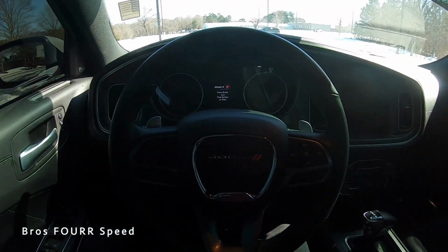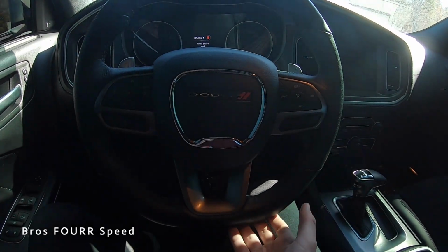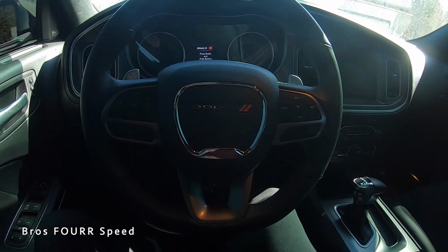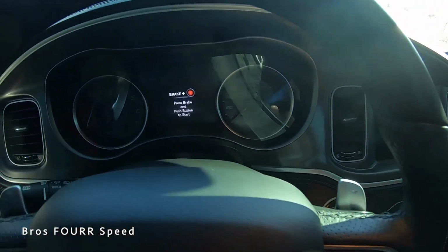And then looking at this steering wheel, you'll see it's covered in solid and perforated leather. We have a flat bottom design, more of that dark trim just to give it a great look. But now with my foot on the brake, let's go ahead and bring this muscle car to life.